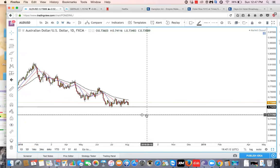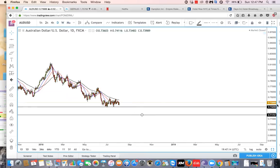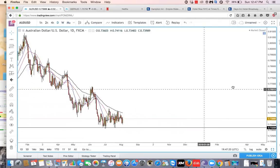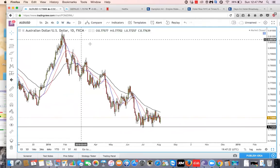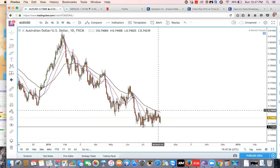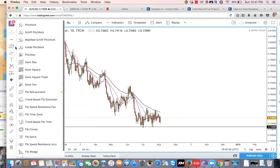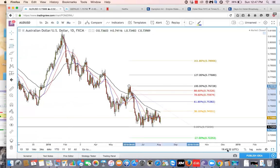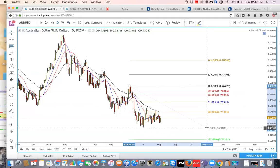Going to the daily chart, you can see that we're clearly in somewhat of a downtrend right here. Price keeps making lower highs and lower lows, lower high, lower low, lower high, lower low. And right now we're in consolidation. If we draw our Fibonacci retracement from this previous high down to this low, it can give us potential retracement points.